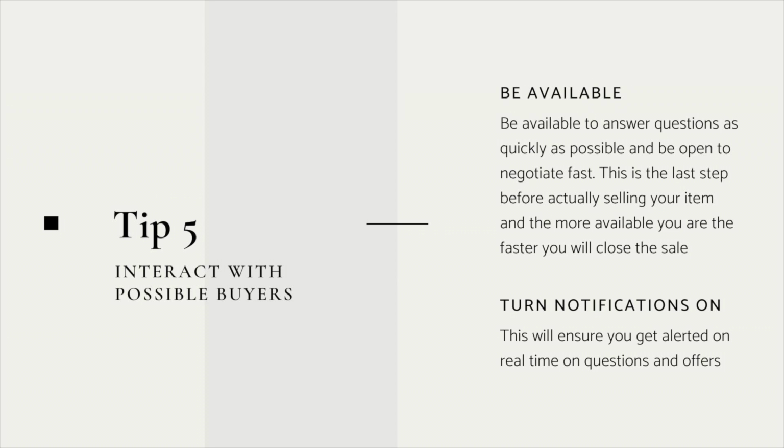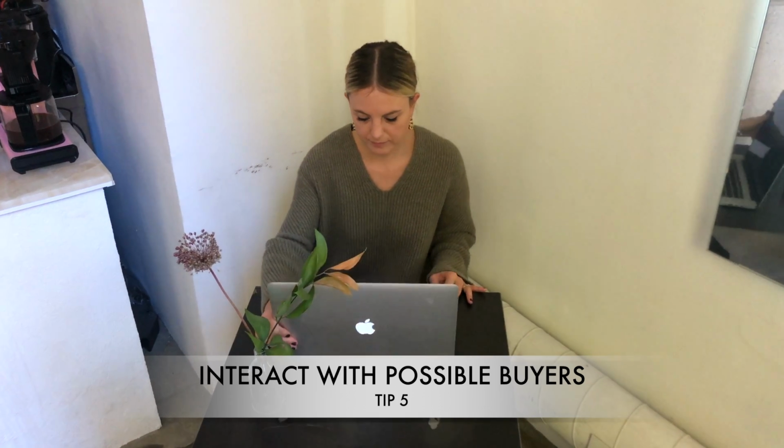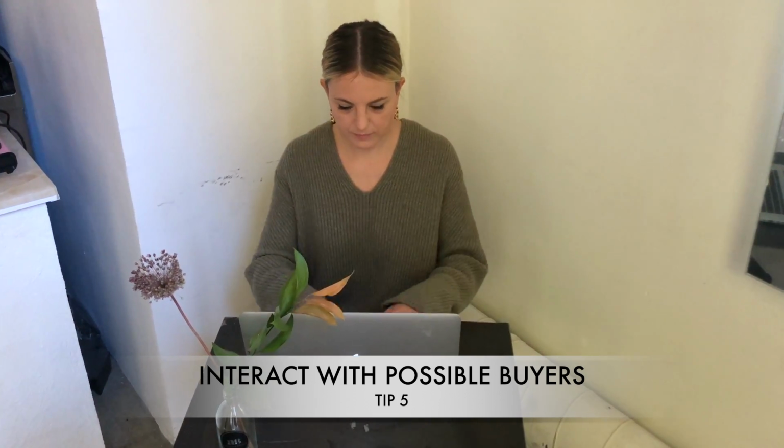Be available to answer questions as quickly as possible and be open to negotiate fast. This is the last step before actually selling your item, and the more available you are, the faster you will close the sale. Turn notifications on so you become alerted of all the questions and offers you get.